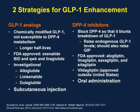DPP4 inhibitors block the DPP4 so that it blunts the breakdown of GLP-1. It raises endogenous GLP-1 levels and also GIP. Remember what I told you before. Without that, the DPP4 enzyme degrades GLP-1 in a very short period of time, less than 2 minutes. With these drugs, we enhance the GLP-1 levels and the time of action. FDA approved alogliptin, linagliptin, saxagliptin, and sitagliptin, and vildagliptin has been approved outside the U.S. There may be other DPP4 inhibitors in the foreseeable future. The advantage is these are oral administration.